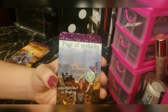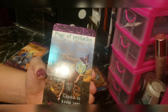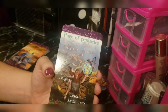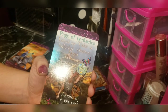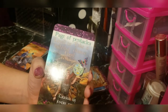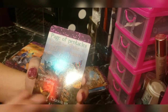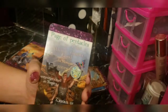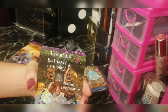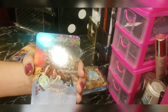Then you have Page of Pentacles. Loyal or faithful, take a chance, good news, and money. So this could mean like so-and-so is asking, should I be with this guy? And you have take a chance. So you'd say, yes, take a chance on this guy. He's going to be loyal and faithful. He's going to be good. Maybe he has good money. Maybe not, but read the other cards to go with it. So that's how you read that card. And then in reverse: unfaithful, bad news and money, and failing or procrastination.